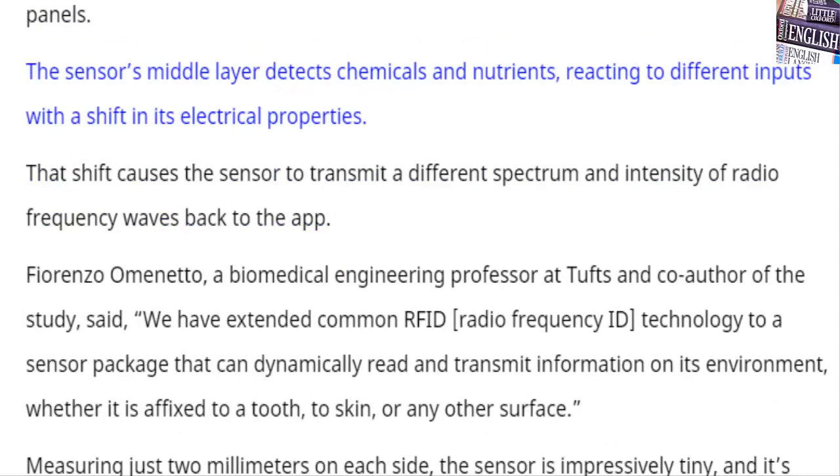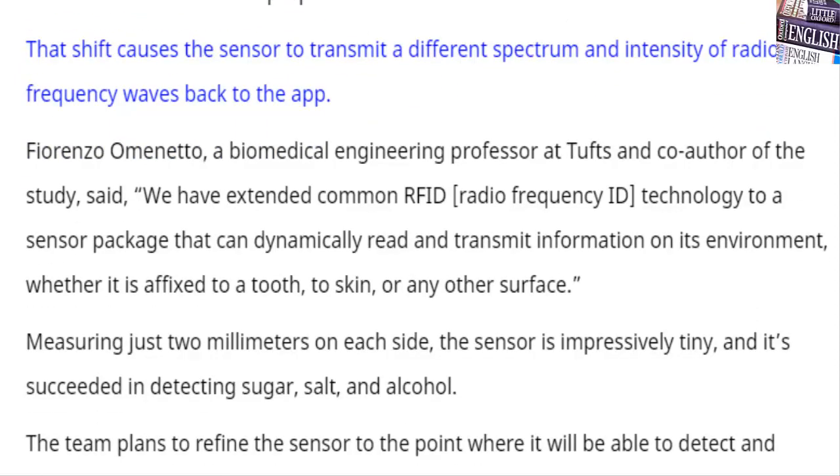The sensor's middle layer detects chemicals and nutrients, reacting to different inputs with a shift in its electrical properties. That shift causes the sensor to transmit a different spectrum and intensity of radio frequency waves back to the app.